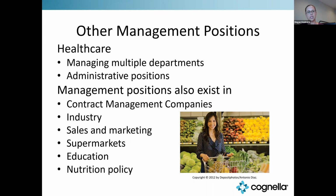Other things that have started to present themselves is management and supervisory positions in healthcare outside of the food service or clinical nutrition services departments. So you'll find that dietitians might be managing multiple different departments. They may carry administrative positions outside of the nutrition field within the healthcare arena. There's also a lot of different opportunities for contract management positions with companies. I have one myself. I'm the nutrition director of an eating disorder treatment center in Florida that I consult with and I work with, along with my position at Arizona State University.